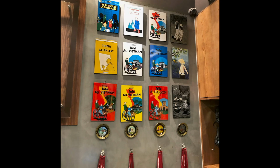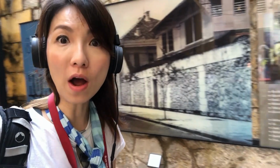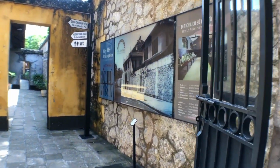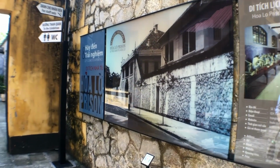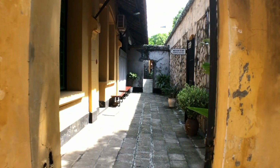If you know what these are, you're old school like me. So the audio guide comes in English and French. English and French. My God, I forgot my French from school. This place is called the Hanoi Hilton or the Heartbreak Hotel. How ironic, it's a freaking prison. This looks really heavy. What did I get myself into? Whoa, do you see how thick these walls are?